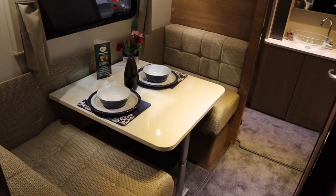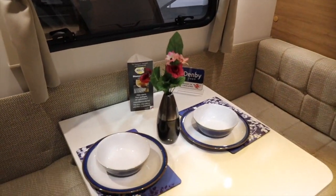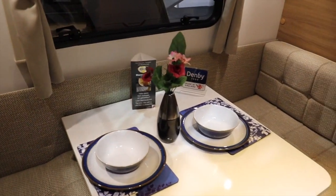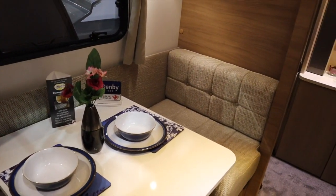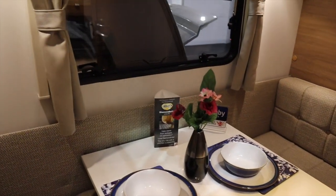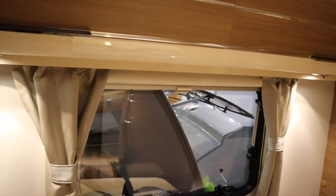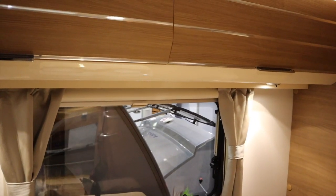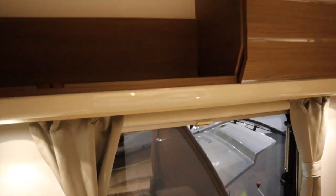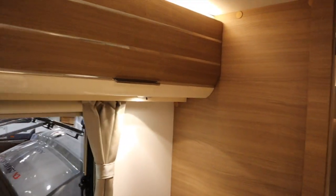So opposite the bunk beds we've got a side dinette, nice and big, perfect for the 2 little children maybe, and obviously this makes up into another bed. There is a power outlet down there, but I haven't seen any USB sockets anywhere around here, so that could be problematic for the children arguing over the single phone charger. Overhead lockers, not positive catches, not soft closing.